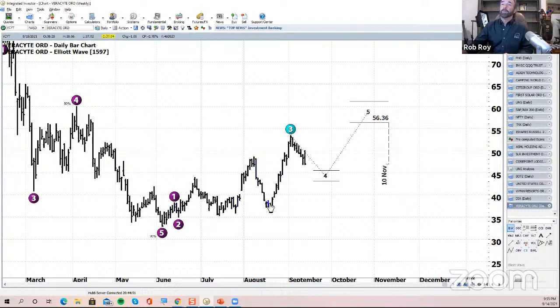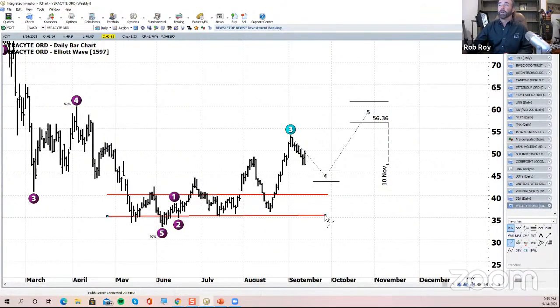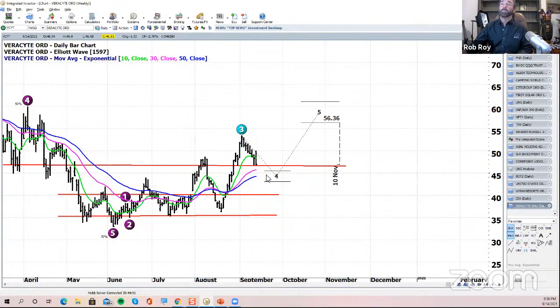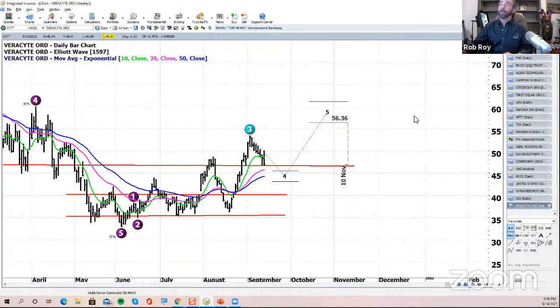So when you take a look at VCYT, we had a breakout move, couldn't hold it, came back down, didn't even hold 40 here, which was interesting. The fact that it needed to come back down more towards 35. So it got right in this channel here where it had support for quite a while. And now we're trying it again, and we're testing this area now, which it needs to hold. So if you're long this, it needs to hold right here because we broke below the 10-day moving average today. If it breaks down from here, it's probably going all the way right back down to 40 again.